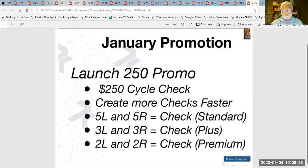And then here's the beautiful pay raise. Any cycle points above 250 and less than 500 on your weak side will carry over to the next commission week. So that's powerful because you will not flush anything. And so what you want to do is you want your centers to cycle as quickly as possible so you can take advantage in this 2 month period of absolutely zero flush. And that is pretty powerful.